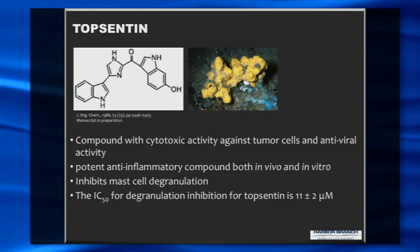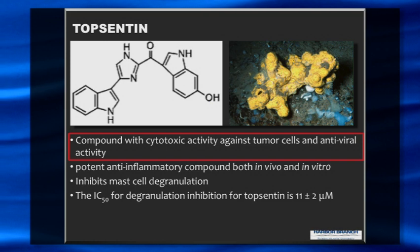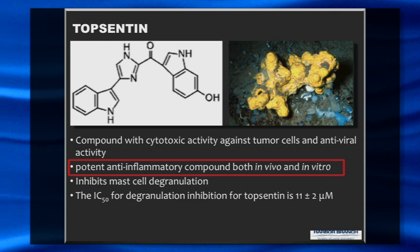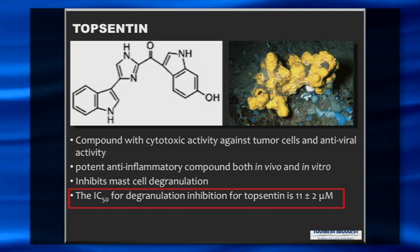And that allowed us to find a new activity for the compound topsentin. So topsentin is a compound that we've been very excited about. It has a cytotoxic activity against tumor cells, and it has antiviral activities. We knew that it was a potent anti-inflammatory compound, both in vivo and in vitro, but we didn't know that it acted upon mast cells. And that makes it very exciting because a mast cell influx is not only important for pancreatic cancer, but it has been seen with many other kinds of cancer. So this has potential to be very effective against many different cancers. And the IC50 for inhibition of degranulation for topsentin is 11 micromolar.